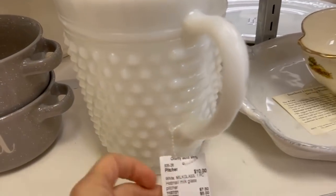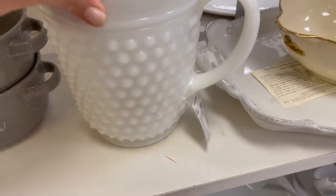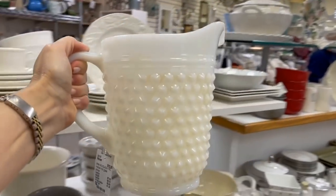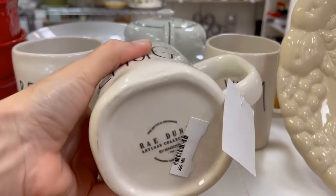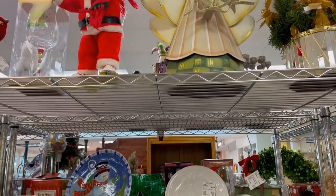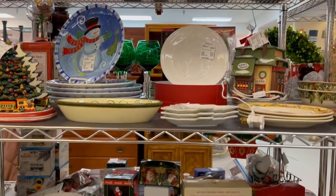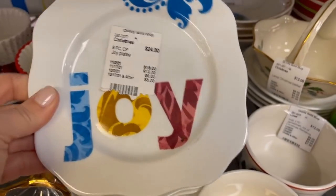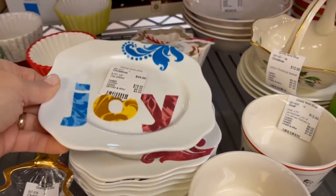This is a milk glass hobnail pitcher. I featured pitchers in another episode, and I filled this one with florals. And again, where can you get something for $10 that makes such an impact? The Ray Dunn mugs would be another great gift item. You could fill it with hot chocolate mix or peppermints. And those white deer plates from Pottery Barn would be great too for gifting. And these joy plates I think are such fun. And you could tie a ribbon around them, and it would be great for canapes, for cheese.